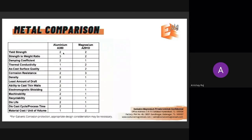A little deeper in terms of comparison, here, as you can see, aluminium does great when it comes to thermal conductivity and in terms of cost per unit. Magnesium does well when it comes to damping coefficient, the weight, density, amount of draft, castability in thin walls, shielding, machinability, recyclability, die life, cycle time. These are things that magnesium does better.